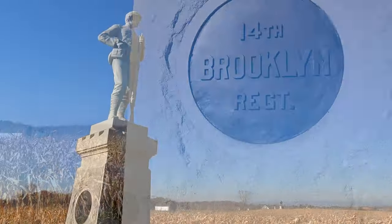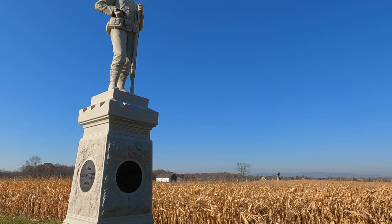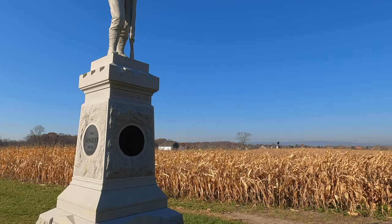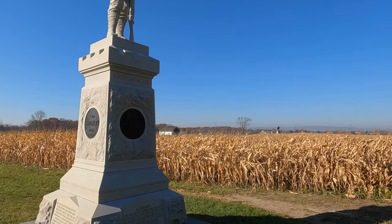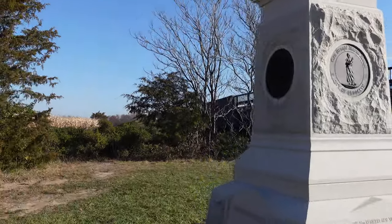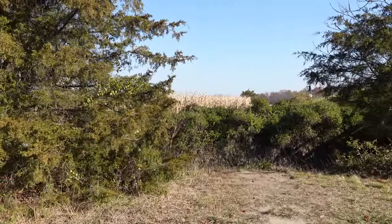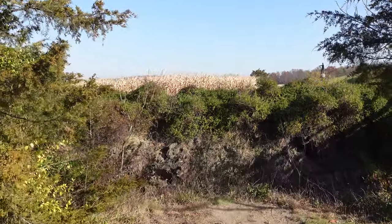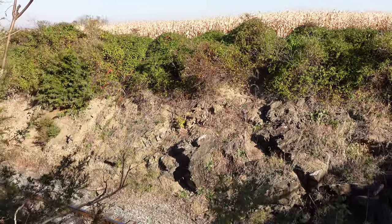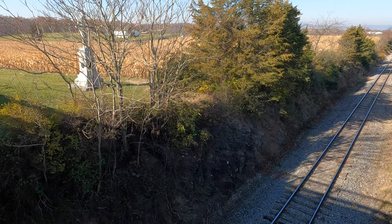14th Brooklyn, it reads, first engage the enemy between McPherson House and Reynolds Grove. Move to this place, engage Davis's brigade, which was taking up position near the railroad cut. So here is the second spot that the 14th fought on and bled for in the matter of an hour here at Gettysburg. And let's give you one last look at the cut here, because I really hope the camera is doing justice here, just how deep it truly is.